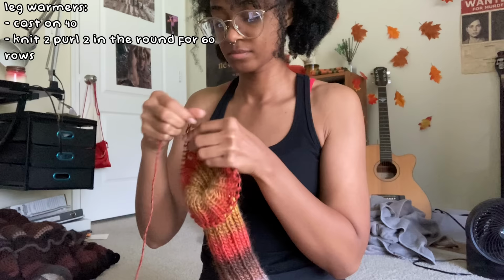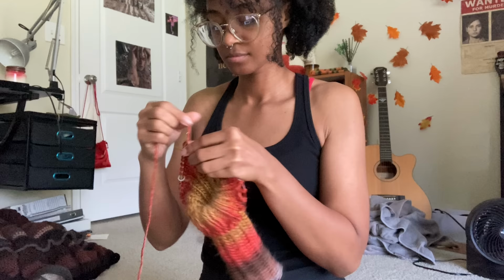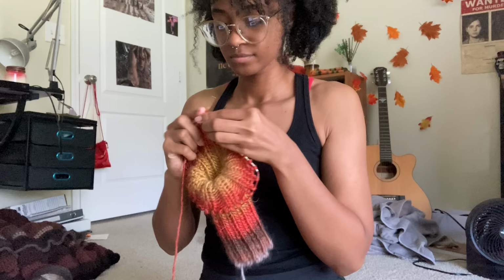The next day, I worked on the leg warmers, which was a cast on of 40, and worked in the round for 60 rows. While working on it, I began to think about how I feel like I'm not really working with my true potential in crochet and knit. Like, I want to create something really cool and unique, and even though I'm proud of what I've made, I haven't made something yet that really makes me proud, if that makes sense.